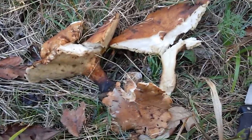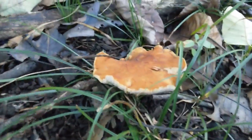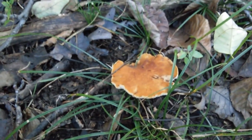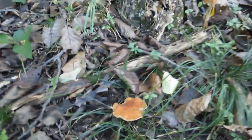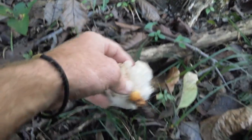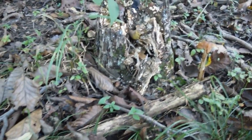Didn't see anything in my manual. So it's going to be one of them other ones. I'm like, well, what is it? Figure it out later. Yeah, it's another one of those polypores. Yeah, they're fixing to come through here and run all this over, so. Just found a whole bunch of honey mushrooms.